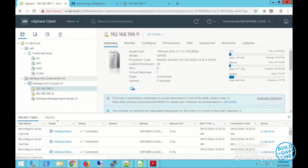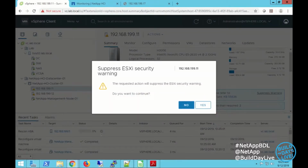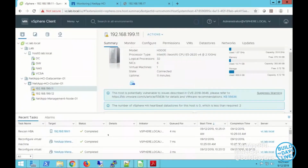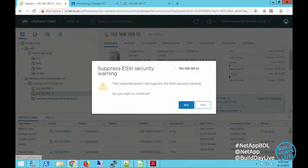What's our amber sitting here? So we have the TLB CPU issue present on these nodes. Normally you'd apply a hotfix or disable some features. We're just going to suppress the warnings in here around that CVE issue that we're familiar with.